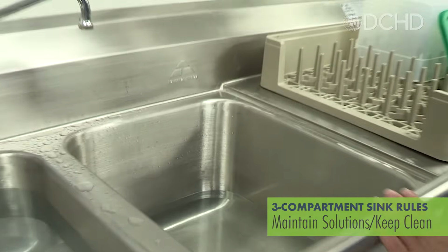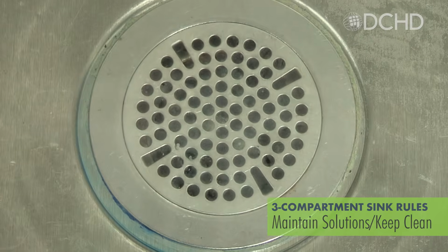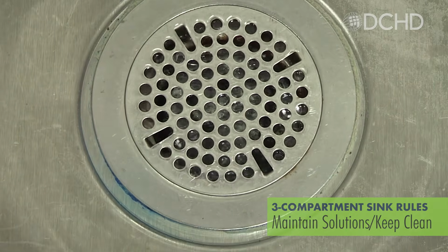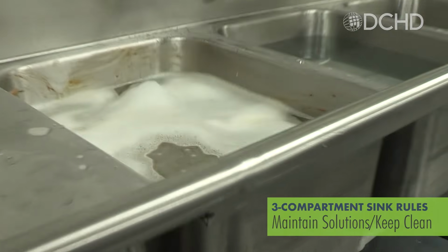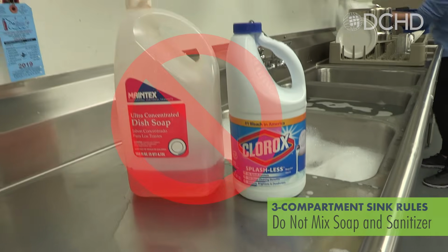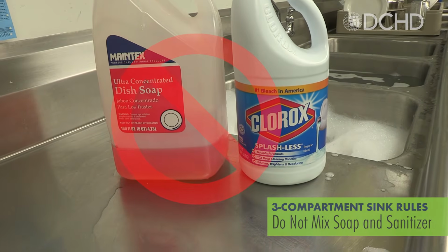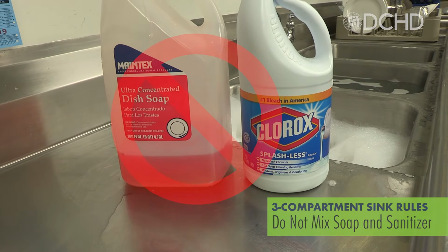Maintain clean wash, rinse, and sanitizing solutions. To ensure proper washing, rinsing, and sanitizing, be sure to drain and replace the solutions frequently and when the water is dirty. Do not mix soap and sanitizer. These methods apply to all dishes, utensils, and equipment.